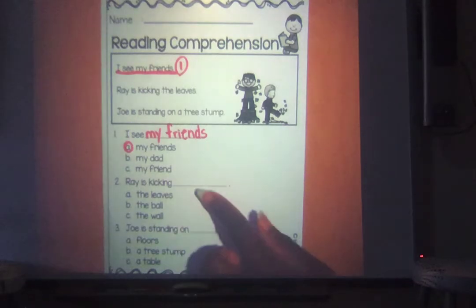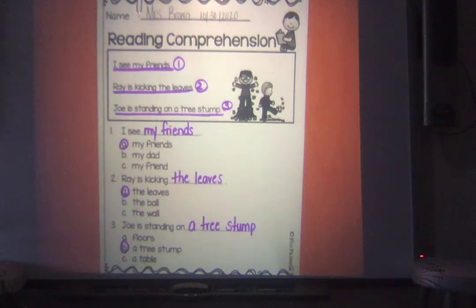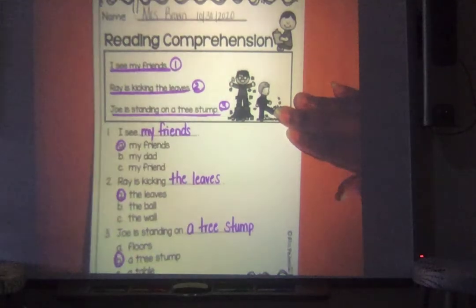Now, number 2 says Ray is kicking. I need you to find that answer, underline it, do like I did. And Joe, number 3, Joe is standing on, blank. It gives you 3 choices. You may need an adult to help you read those choices. But then you find the answer. You underline the answer with the number in a circle. And you circle and write it on the lines with quality. I finished mine. And I want to make sure that you do the same thing that I just shared with you, okay? All right, that's the end product right there, okay? But your job is to do the same thing. All right, so that's one story, and they'll get more difficult. Right now, I want to see how well we can do with that.